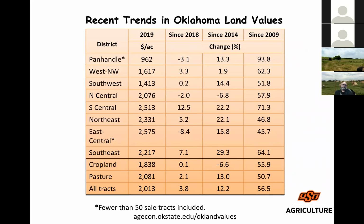So this is another representation of the results, not only over the past year, but over the past 5 and 10 years by region of the state and by land utilization. Let's look at cropland first. Cropland usually comprises about 15% of our sales database, and almost all the cropland tracts in our database are located west of I-35. One takeaway from the slide is that the statewide average for cropland has witnessed some weakness over the past 5 years.